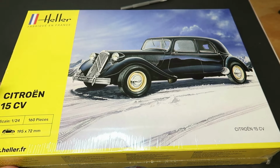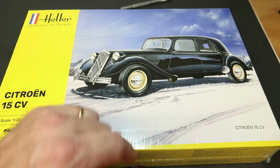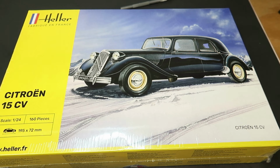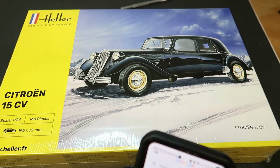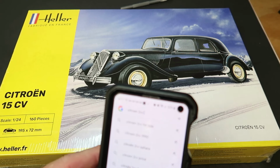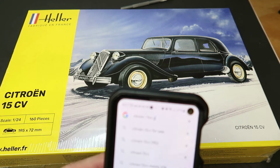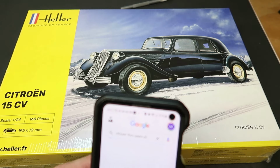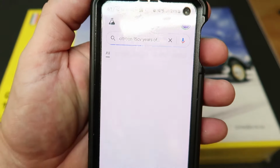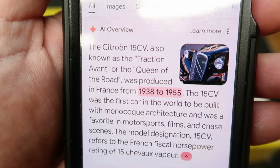All right, so here's the Heller Citroen 15 CV. And I didn't look up the year model on that one. I'll take a guess. I'm going to say 1939. I'm probably way off because I thought that 86 would have been from the 60s or the 50s or something. So let's do this. Citroen 15 CV years of production. And I'm in a metal box, so the signal's not good. 38 to 55. Man, I said 39.